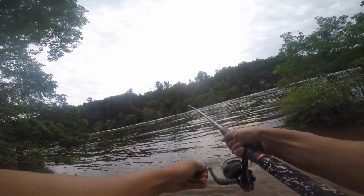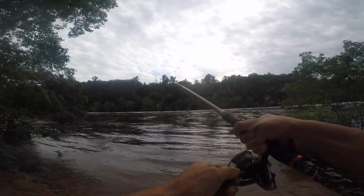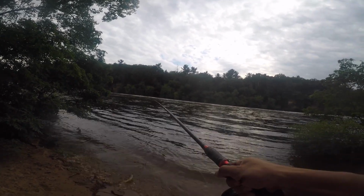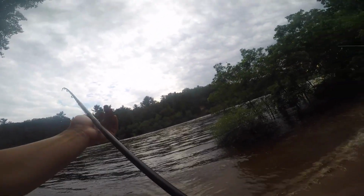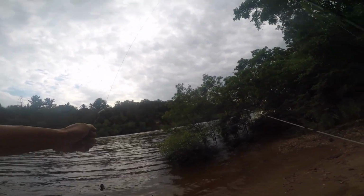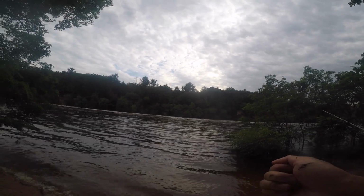Something bit my bigger pole and it feels like another drum bud. Man, there's like an infinite amount of these here, isn't there? I'm gonna have to change my strategy if I want to catch another species of fish. Because right now, it just looks like freshwater drums if I keep using worms. But I'll keep using the worms for a little while and see where it takes me, but right now it's just drum after drum after drum.